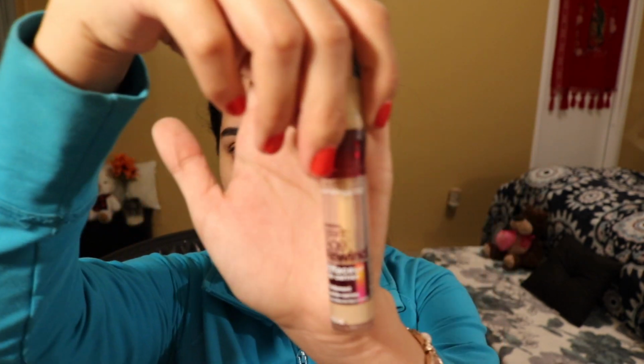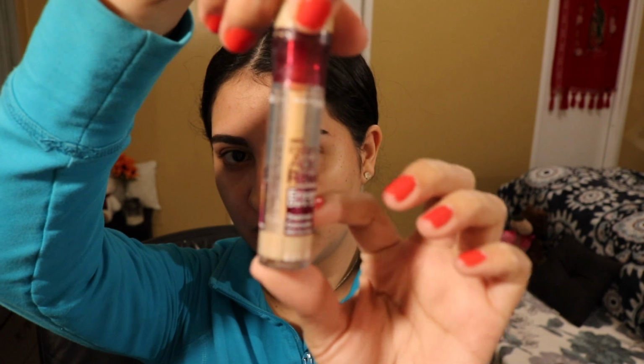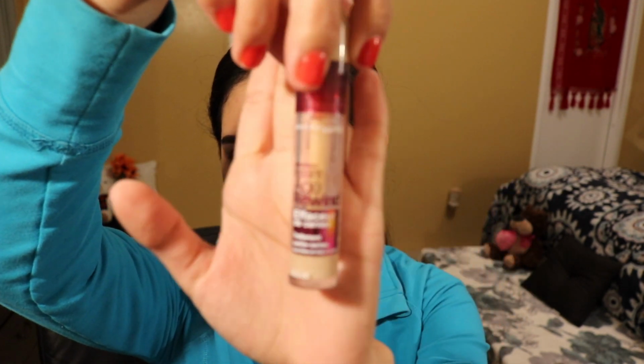So I'm done with the Revlon Brow Fantasy. So I'm gonna go ahead and do my eyeshadow. I do not have an eyeshadow primer that is non-cruelty free. They're all cruelty free. So I'm just gonna use a non-cruelty free concealer. This is by Maybelline Instant Age Rewind, and I'm almost through with it. So I'm excited about that.